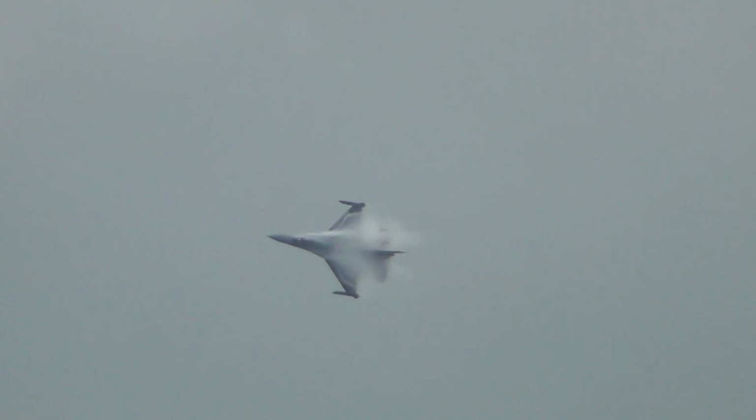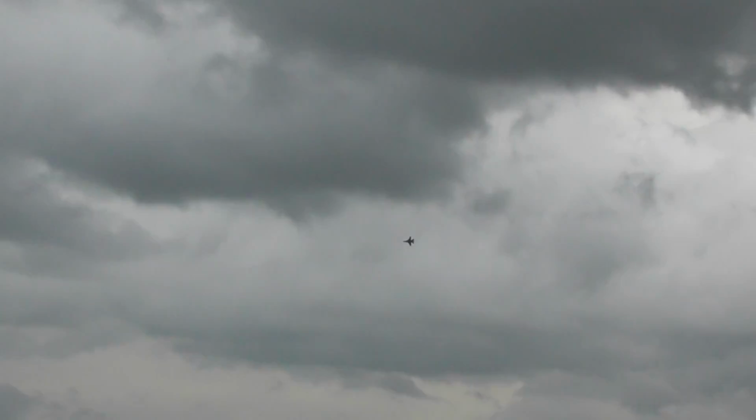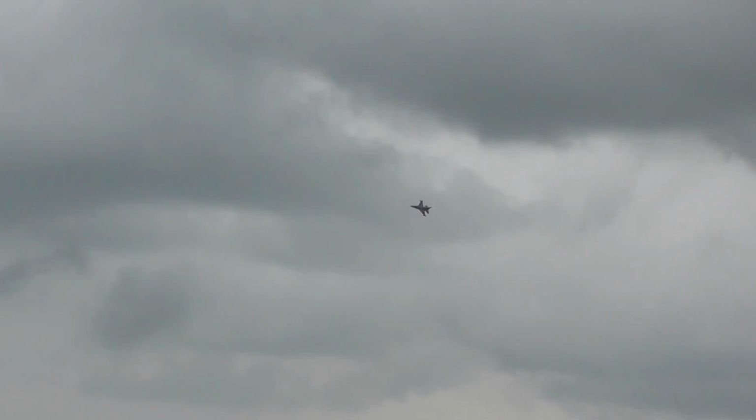Belgium took its F-16s into combat for the first time during the campaigns in the Balkans of the 1990s. They've since seen service in Afghanistan and on the Baltic air policing mission, providing air defence to the countries of Estonia, Latvia and Lithuania.